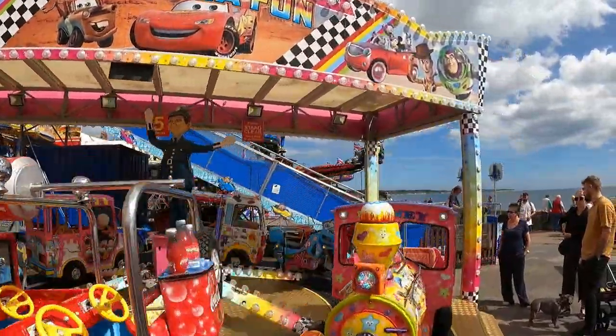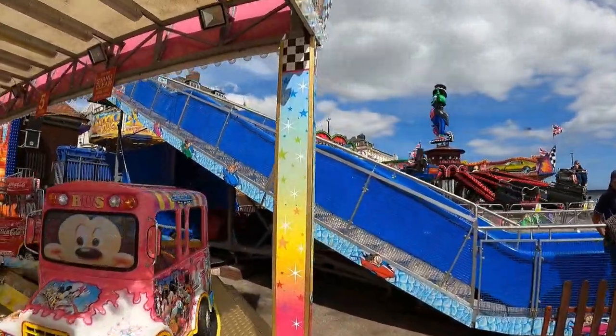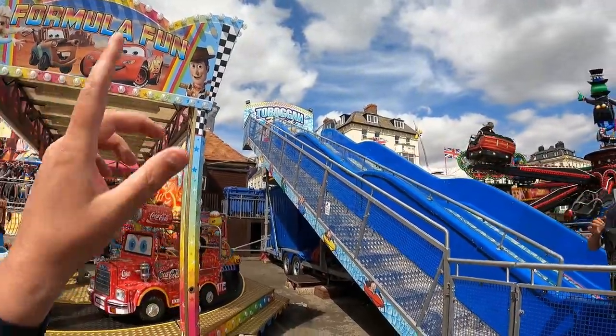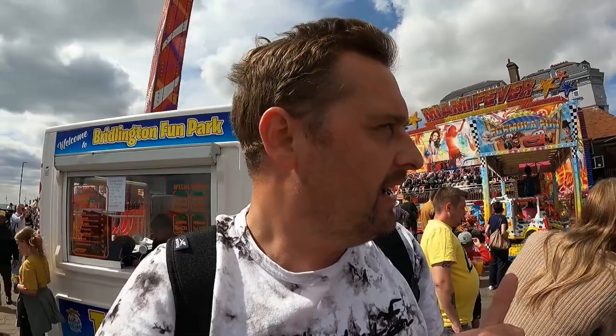Now, just behind here, you'll see this blue machine. Well, it's not a machine, is it? It's a slide. It is the toboggan. Again, another ride that they acquired 2 years ago. It seems like 2 years ago, this park completely changed. No additional new rides this year on here, just like the other park as well. So it'd be nice to see a little spruce up next year, and hopefully they both get some new rides. But they do have the toboggan run here.